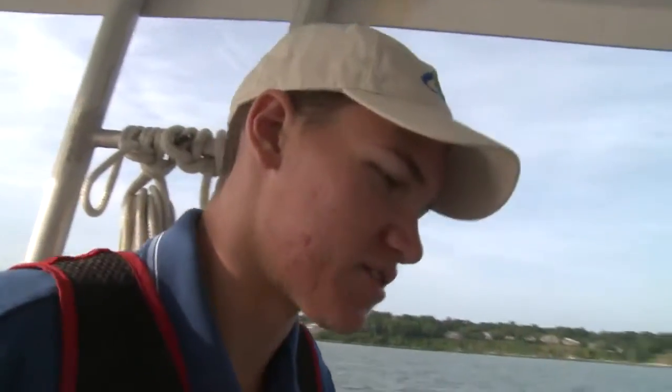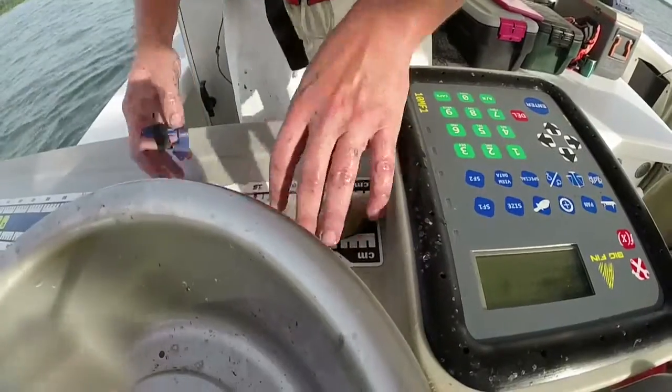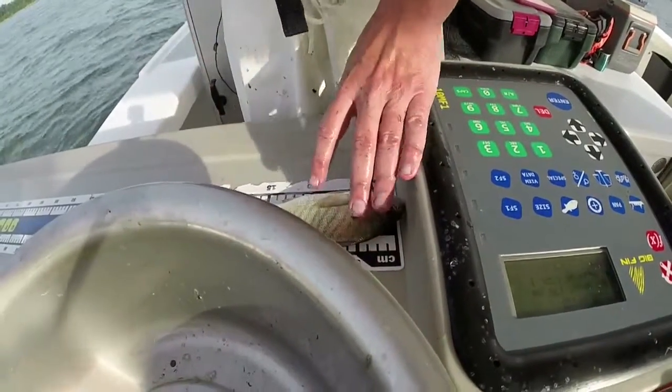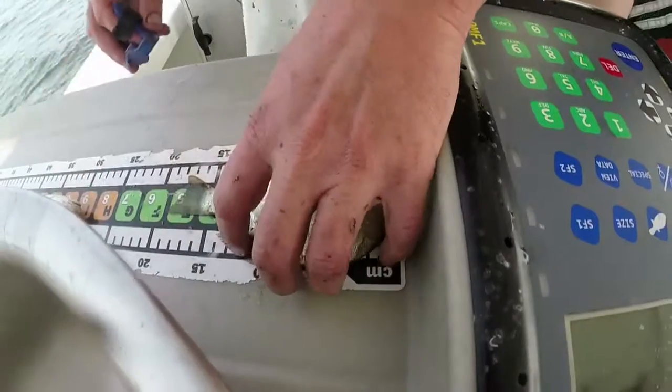So you're telling me that this measuring board brings all this information back to the computer? That's right. It'll save it in the measuring board, and then I'll download it onto a computer, and we'll have all the fish that we caught already electronic, and we can start working with that information right away. These are all too small, Ben.